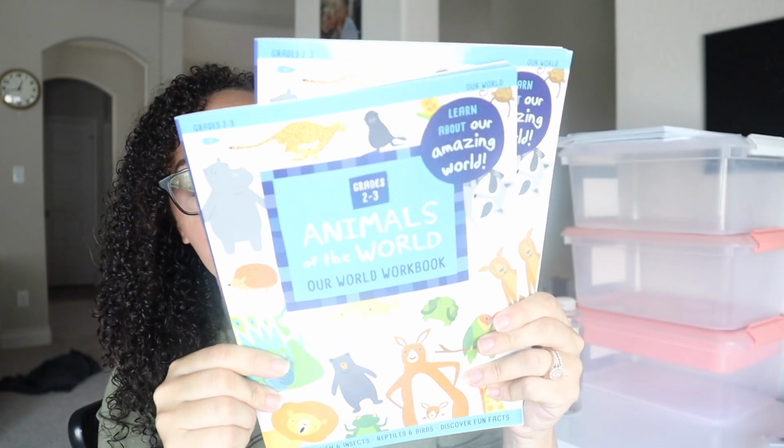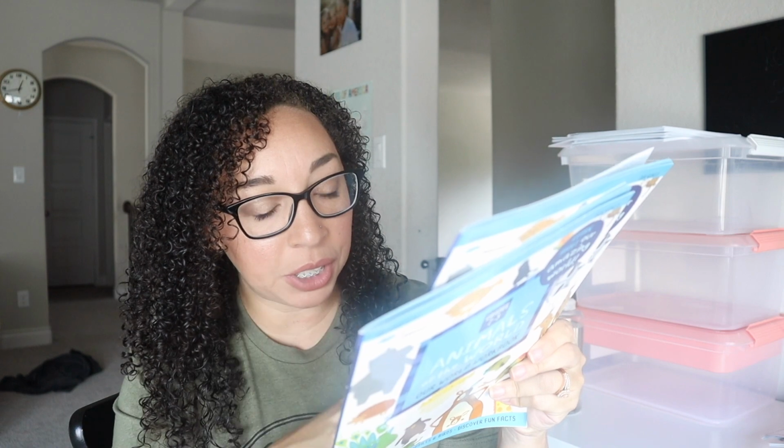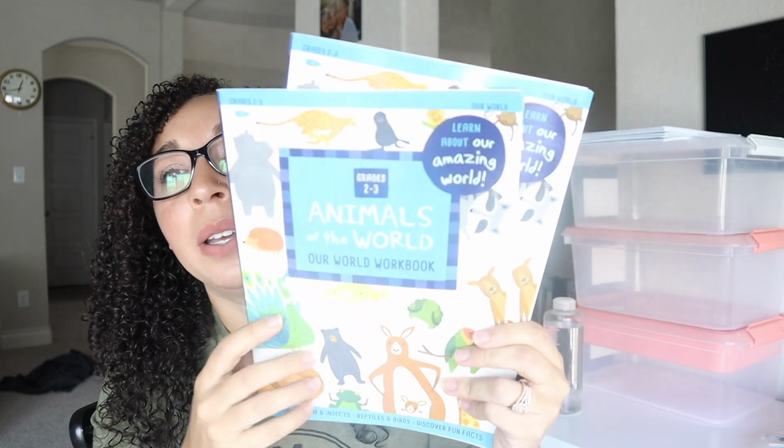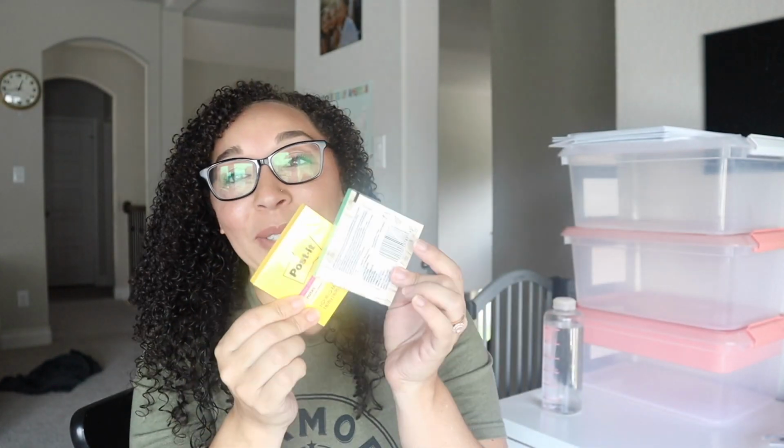So I just got 2 of these, and they had other ones there that were addition, beginning sounds, and alphabet, but I just really liked this one and how well it pairs with a lot of the animal stuff that we're going to be learning in CC, and we're doing the mammals unit. So I think that'll just be a fun workbook that they'll be able to do. I got some Post-its since they actually had a ton there.